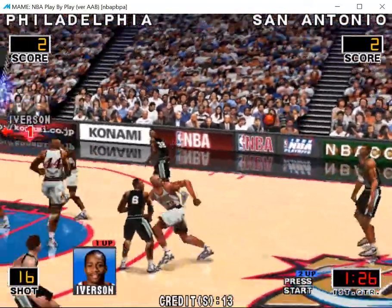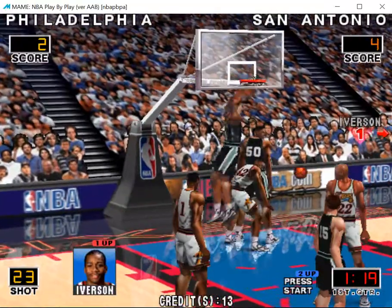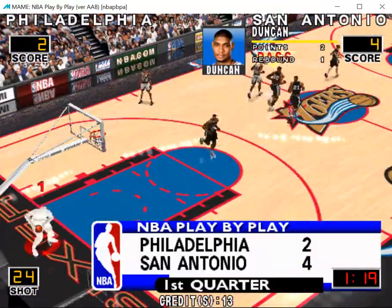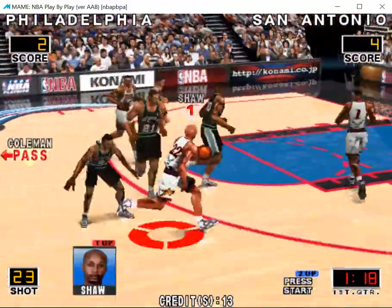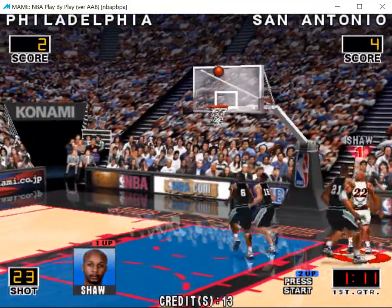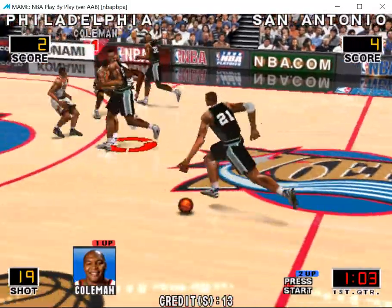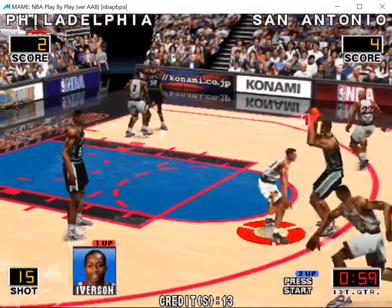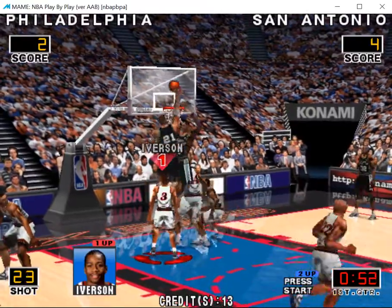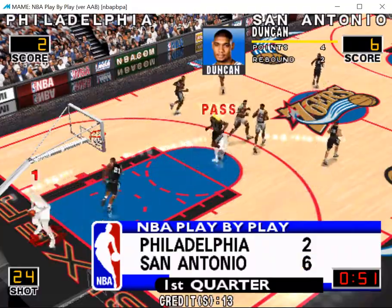Here comes Iverson, tie it up. Ahead to Elliott. Duncan. John, clean look at the three, followed by Duncan. Give San Antonio a lead. Shaw. Del Negro with the rebound. Dunk it. One minute to remain. Three. Into the hoop. Spurs lead with four.